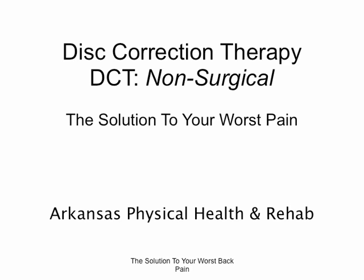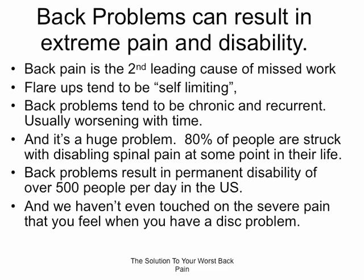I wanted to talk to you about disc correction therapy, or what we call DCT non-surgical. This is a revolutionary treatment that can save a person from back surgery. Back problems can result in really extreme pain and disability. It's the second leading cause of missed work.